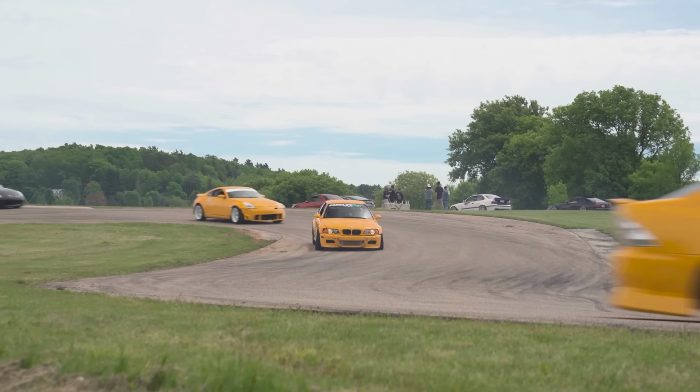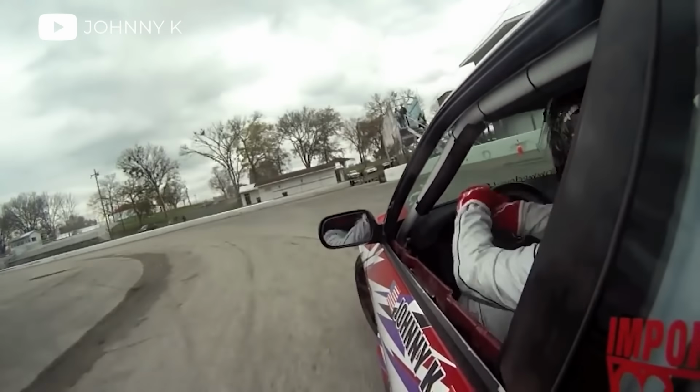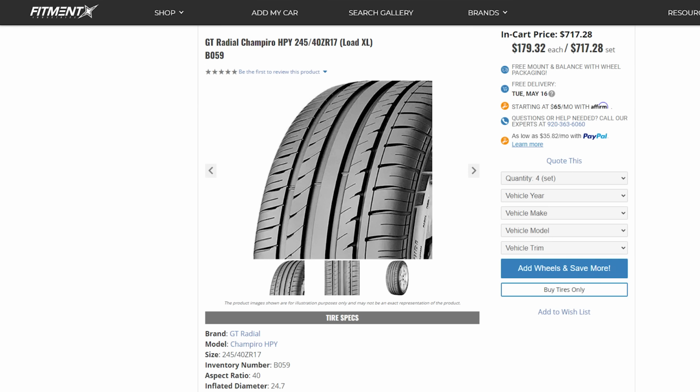All of these will influence tire grip and tire life. When you're starting out, consistency can help with learning, so I would recommend finding a brand and model of tire that you feel like works best and sticking to it. I'm a big fan of tires with a tread wear rating around 300 for the front and rear to start with. You can definitely go a little grippier in the front to avoid understeer, so if you can spend a little extra, I would spend it there. In general, some examples of tires to use when starting out are the Kenda KR20A, the Ironman iMove Gen 2, and GT Radial Champiro HPY.